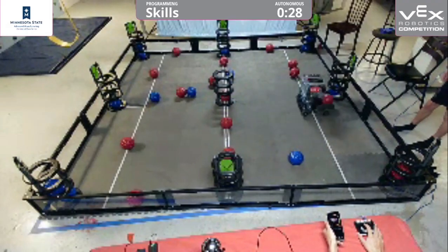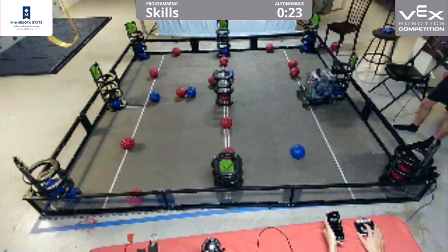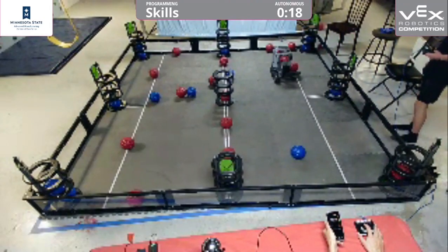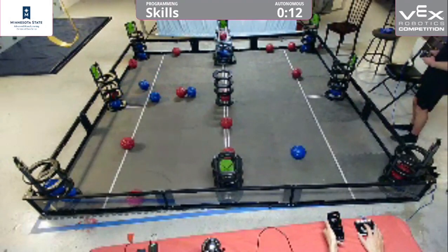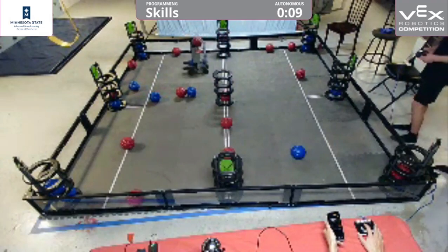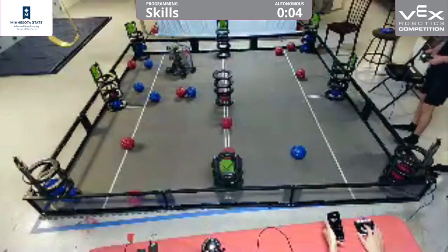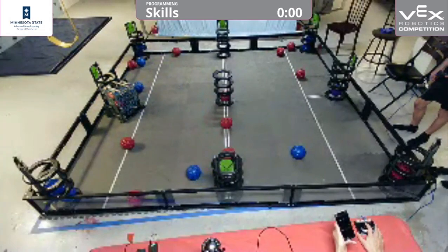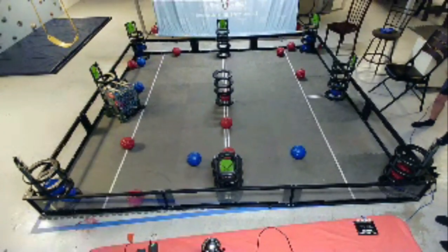So now we're seeing the program, and it's doing a great job. 3 balls so far in those goals. Again, this is all autonomous programming. This is the one that matters. All right. So we're going to add this score up here and see how we're doing.